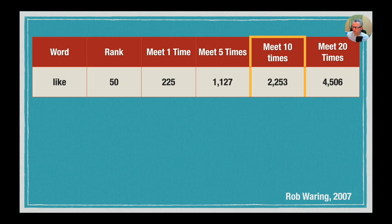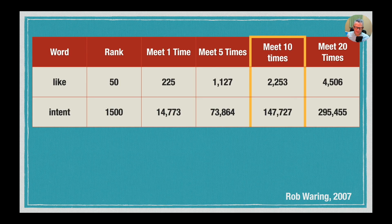And you can see this from Rob Waring 2007, how this works on a practical basis. So the word like is ranked number 50 in the English language. To meet it 1 time, you need to read 225 words. To meet it 5 times, you need to read 1,127 words. And to meet it 10 times, you only need to read 2,253 words. And 10 is the magic number because on average, if you meet a word 10 times, you will learn it incidentally.